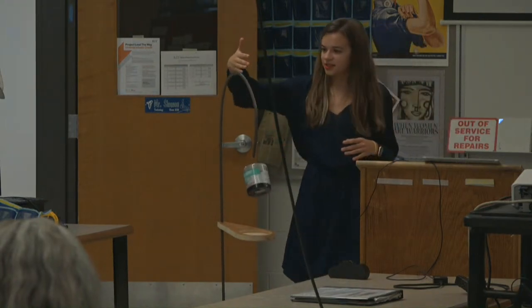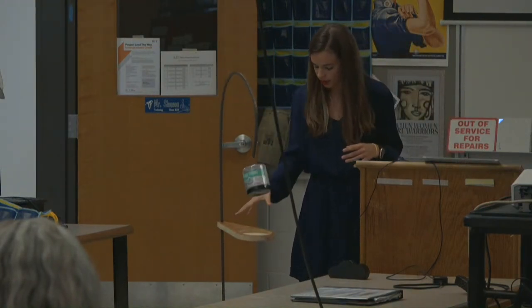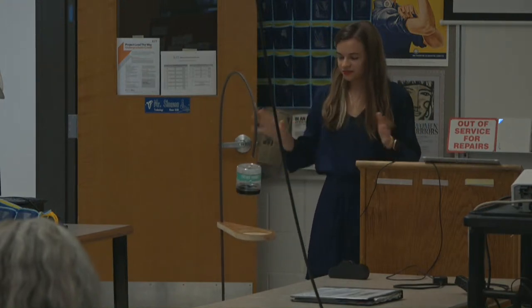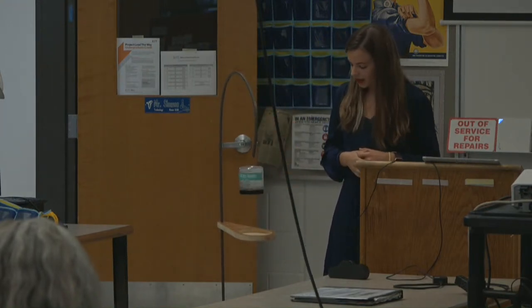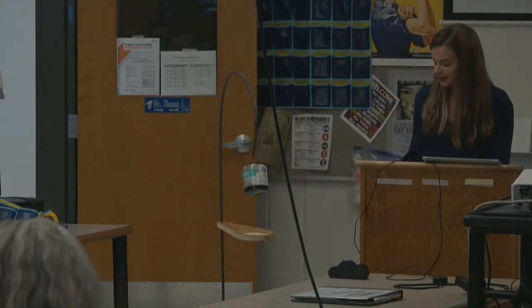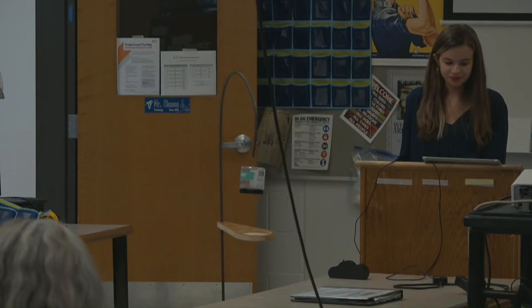I also wish I had centered the hook over like a stronger part of the triangle, just to make it a little bit more secure. And if I were better at welding, I think I could have made the base a little bit better.